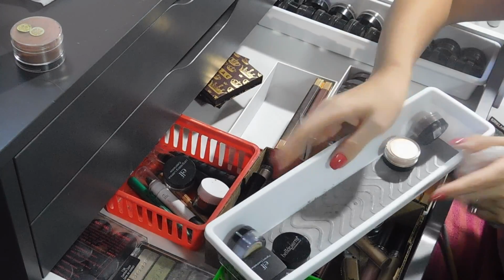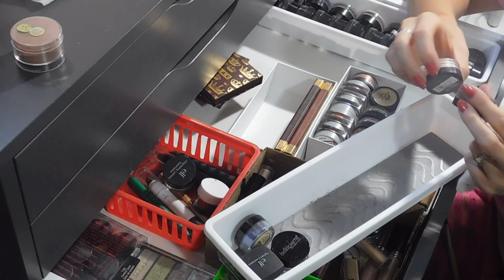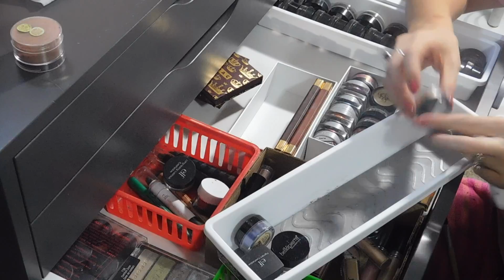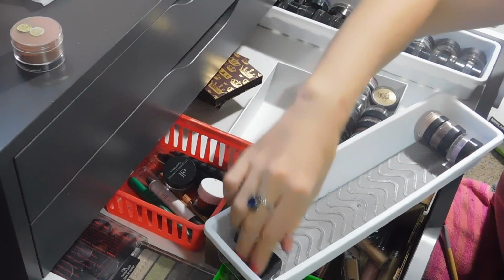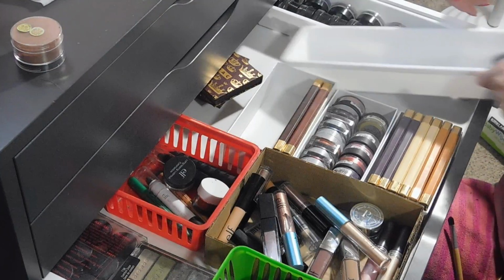If you're wondering where I got these white trays, I found them at the dollar store of all places. I'm going to keep the Maybelline Color Tattoo pigments because these are really cute. And as you can see, I have more room, so I need to have some shadow to put there. Duh. Just kidding.